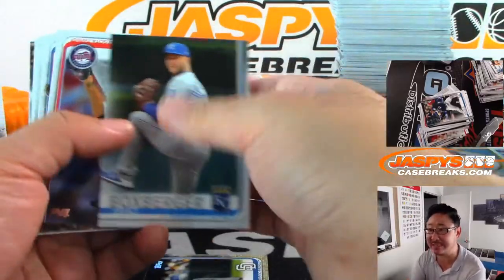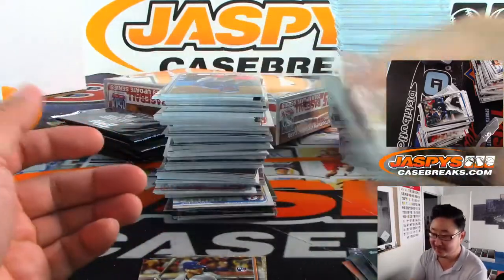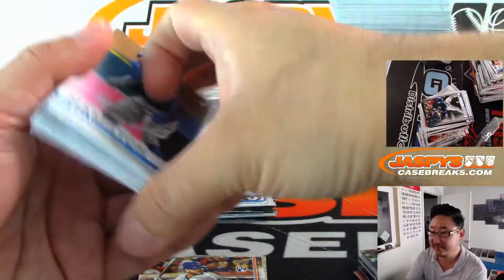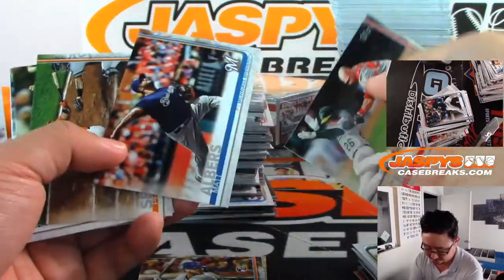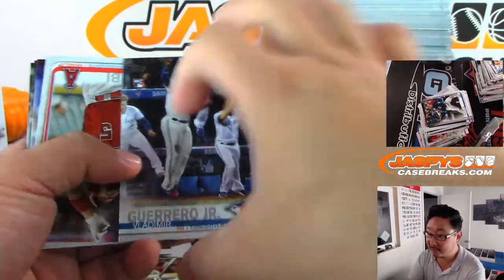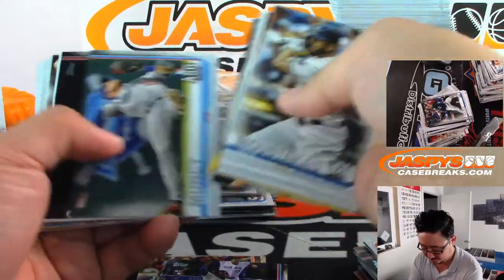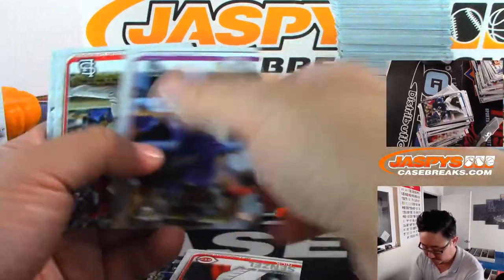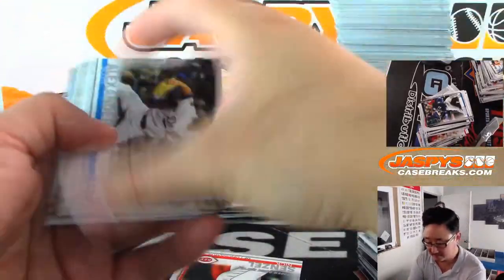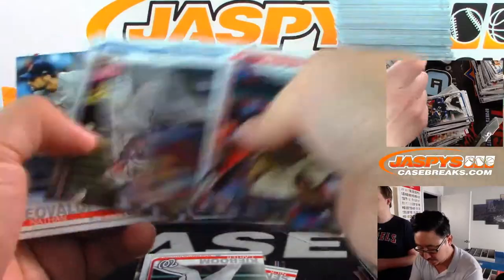No one of one? Jason Moyer's not impressed with the Fernando Tatis Jr. autograph. He's like, well, no one of one, though? No one of one yet. Carlos Santana to 2019. Keboom.